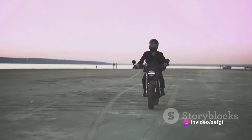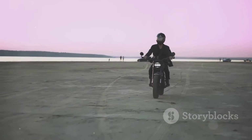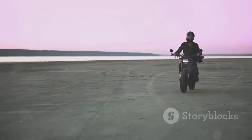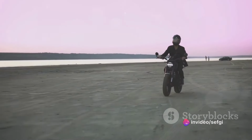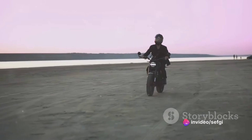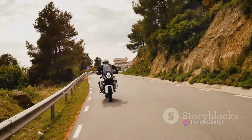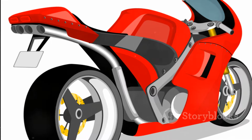Think of it like swimming. A swimmer who dives into the water head first will move more smoothly and quickly than one who jumps in feet first. The streamlined shape of the swimmer, just like the streamlined shape of the bike, reduces resistance and enables faster movement. But it's not just about speed.